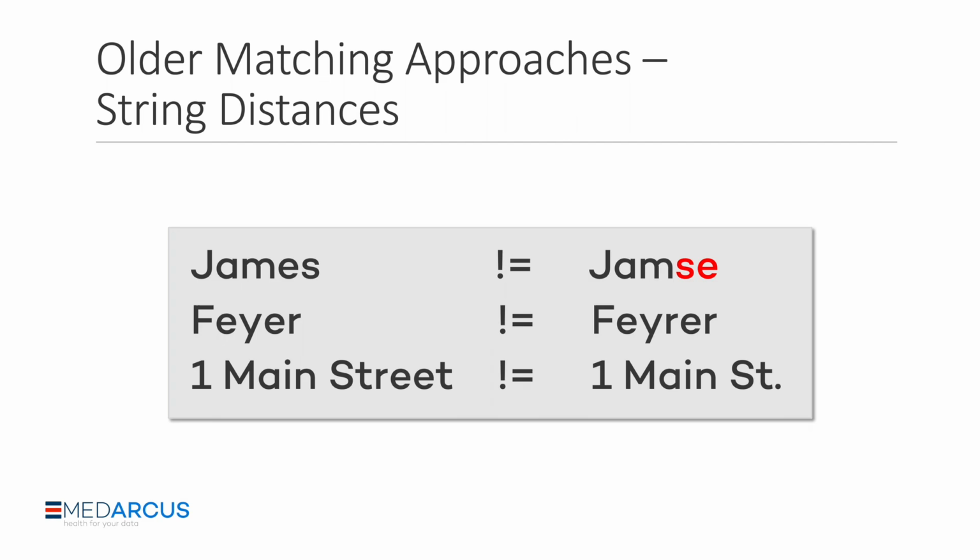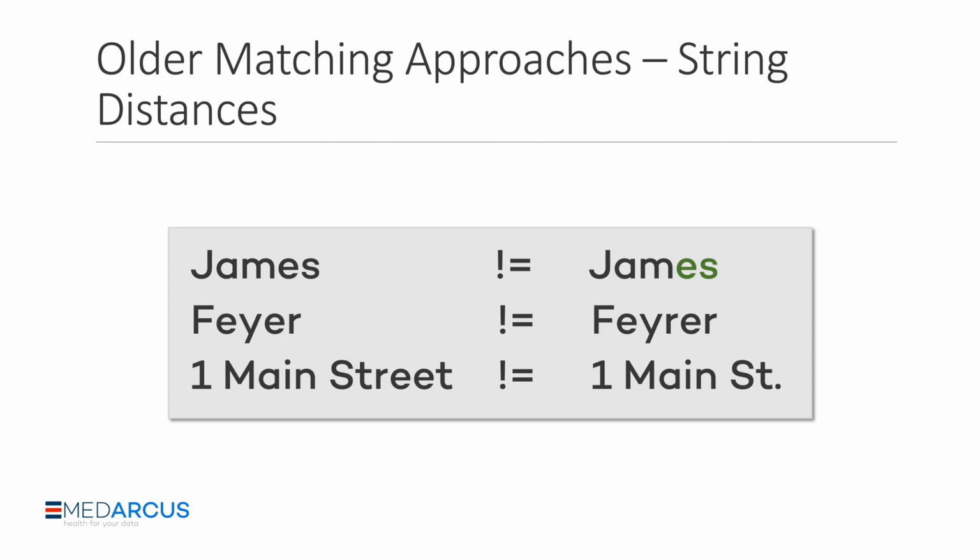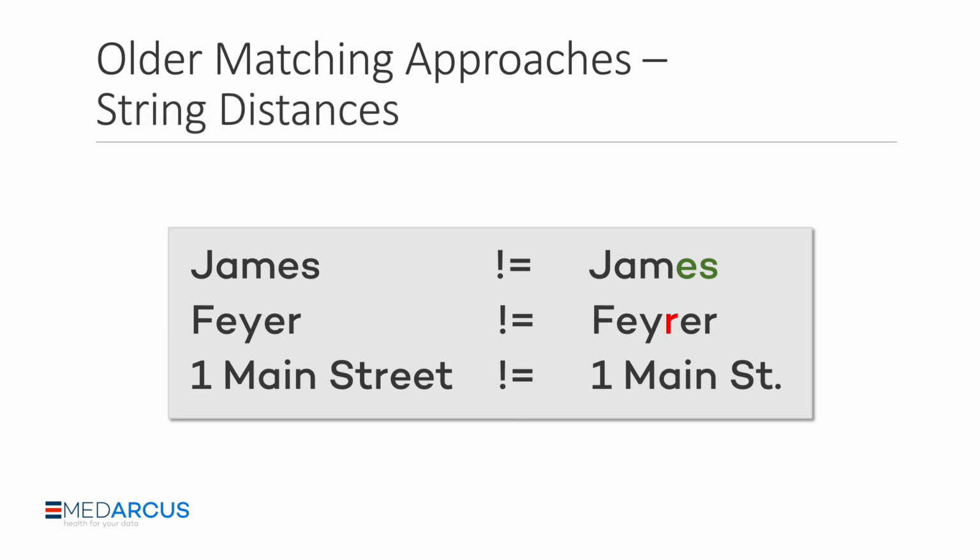One of the improvements that can be made is to bring in the concept of a string distance. That is, to see how different two names are, and then use that score as a measure of similarity. In the first example, we're just going to transpose 2 characters, the E and the S. The next example, we're going to delete or add the R to make the names match. And then the last example, we will add REET and remove the period, so one Main Street matches in both examples.